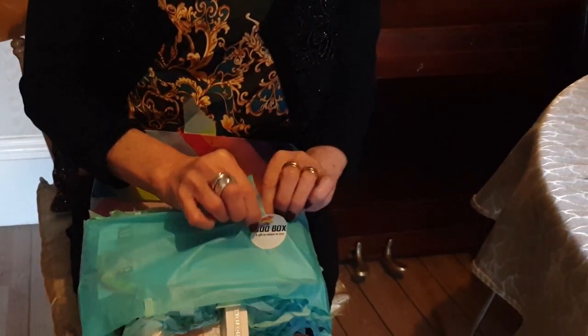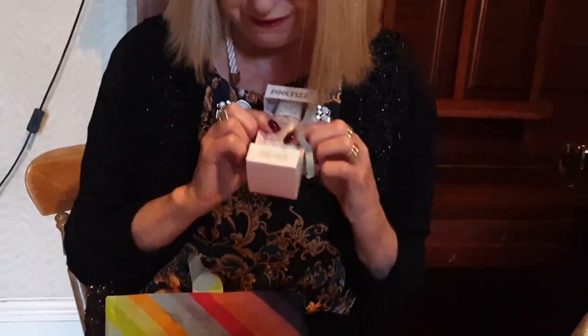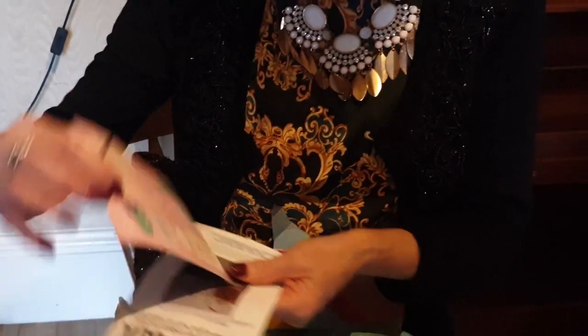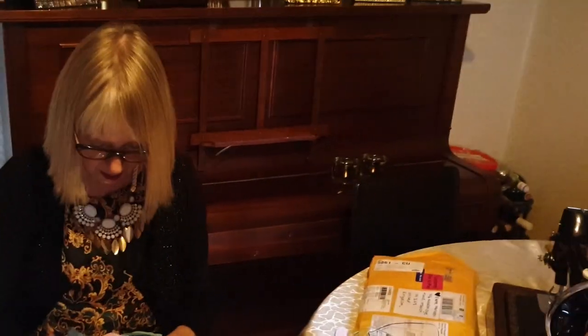I love all the labels. It's so attractively done. Ooh, there's something that's slipped away there. So there's a little bit of hand cream, Pink Fizz hand cream. We've got some stickers, so these will go in my journal. Good things take time, so I love a sticker. And look at this beautiful paper. Oh my gosh, there's so much in here.